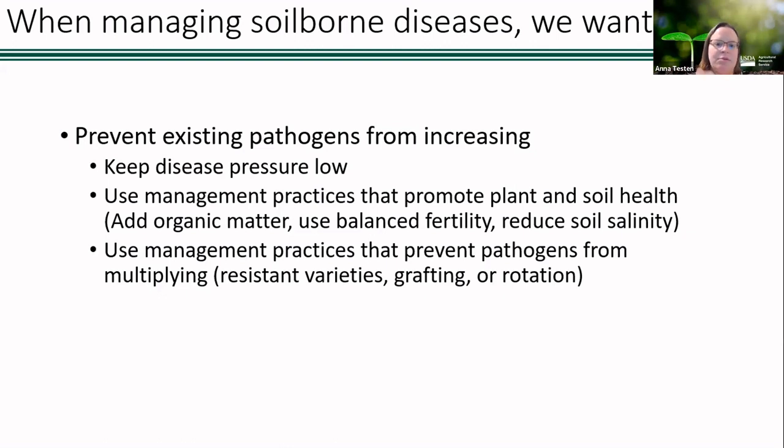So we want to add good organic matter to our high tunnels. We want to use balanced fertility. And when possible, we want to reduce soil salinity because soil salinity seems to be an issue that everybody's running into with high tunnel use. And that can add extra stress to plants that can increase these diseases. And then you also want to use management practices that prevent pathogens from multiplying. So this includes the use of resistant varieties, grafting onto disease-resistant rootstocks, or rotation.